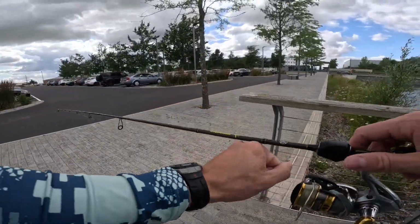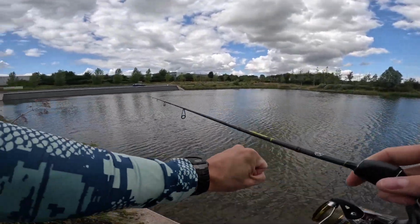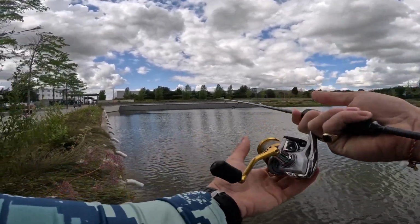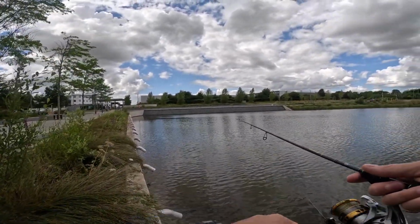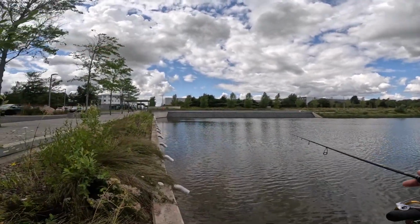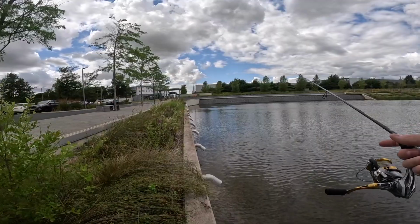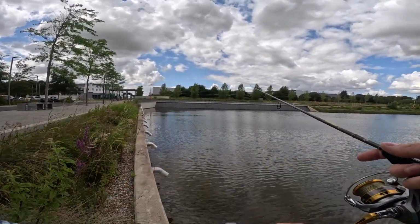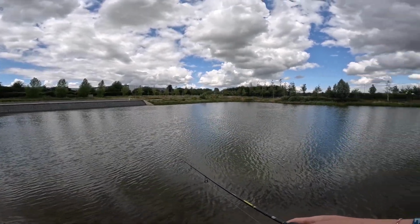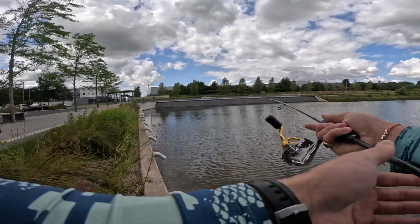Right, I'm just gonna throw a tiny jig along this wall, see if there are any predators. Over by that backwater looks good. See fish down there. It's weird going back to lure fishing now, having to actively work the bait rather than just let it sit.